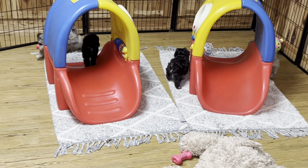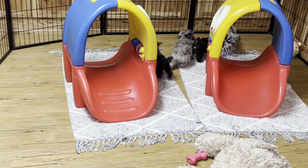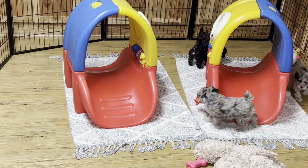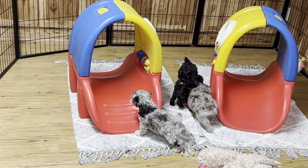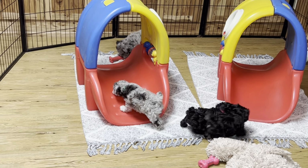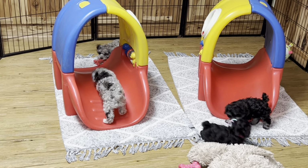And you're going to want to set your crate up kind of like these carpets are down here. You want to put the longest part of the crate sticking out in your room and the shortest part of your crate against the wall. That way, up at the front, where this pup is standing at the front of the slide, you're going to put your bed, your food bowls, and your water bowls. And you'll put paper in the back of this or wee-wee pads.